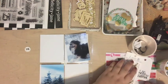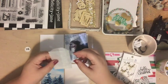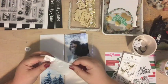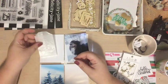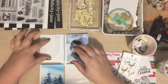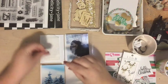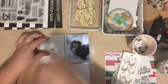When I was going through the supplies that I really wanted to use, there was one item that I was like, I have to use this in my album somewhere. And it is this little tiny pocket. It's a glassine bag with a snowflake impressed on it. I really, really want to use this. So I'm going to just stick it there temporarily. I might move that, but I think that might be really cute. And I could almost put the 16 in the middle of the snowflake. That would be really sweet.